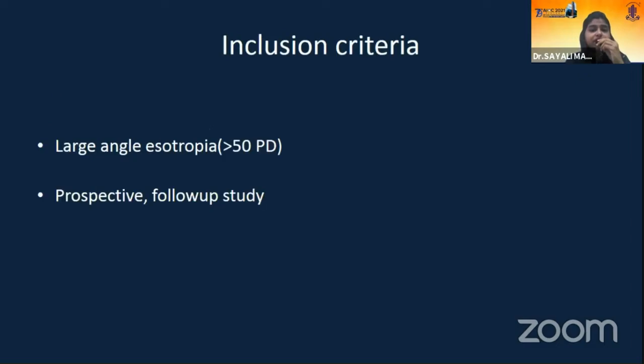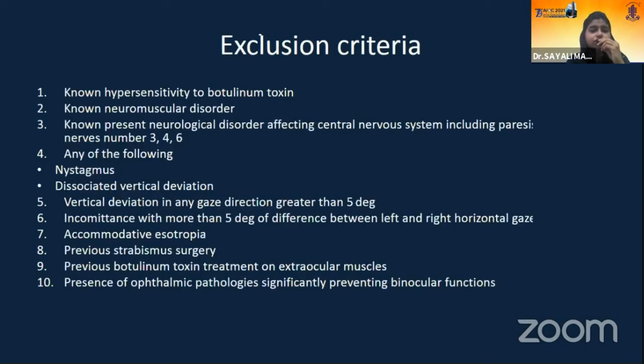In our study, we included children with large angle esotropia of more than 50 prism diopters and prospectively followed them. We excluded children who had hypersensitivity to botulinum toxin, known neuromuscular disorders, third, fourth, sixth nerve palsies, nystagmus, dissociated vertical deviations, incomitance of more than 5 degrees in horizontal gaze, accommodative esotropias, previous strabismus surgeries, and presence of ophthalmic pathologies that could prevent binocular functions.